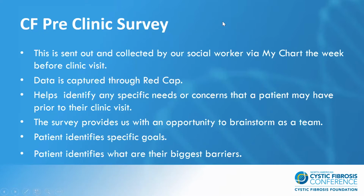These are just some of the tools that we use for our patients, and this is something that's always evolving. First off, before our patients are even seen, we have a CF preclinic survey. Our social worker sends this out via MyChart, which is the medical documentation system we use, and it's pretty much emailed to the patient.